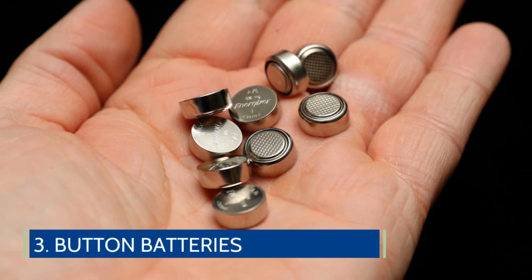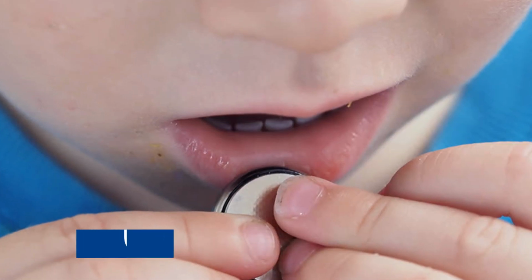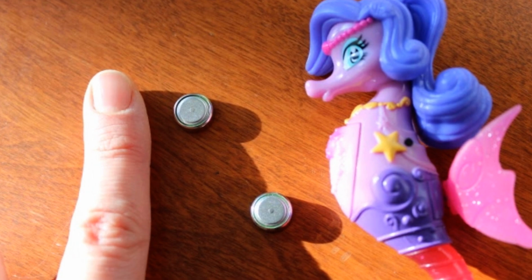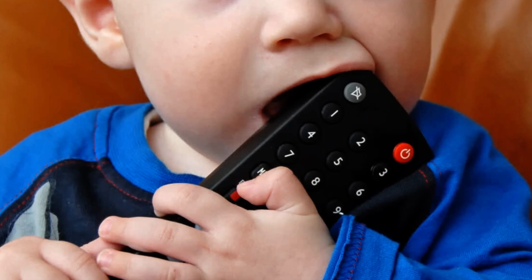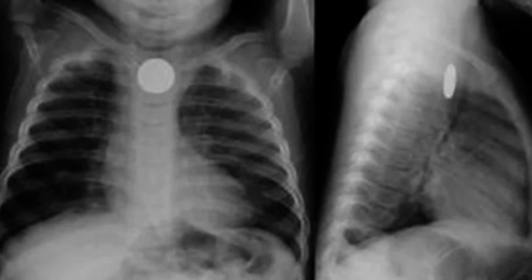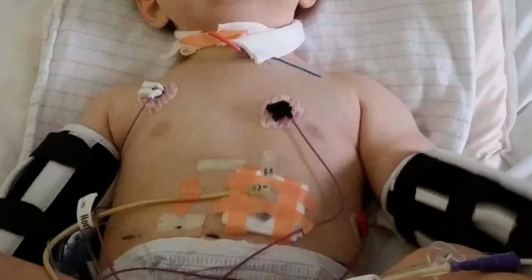Number 3. Button batteries. The risk: button batteries, commonly found in items like remote controls, toys, and greeting cards, are small but incredibly dangerous if swallowed. These batteries can cause severe internal burns and even death if ingested by a child.